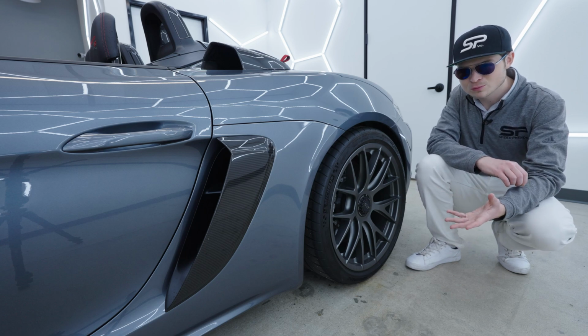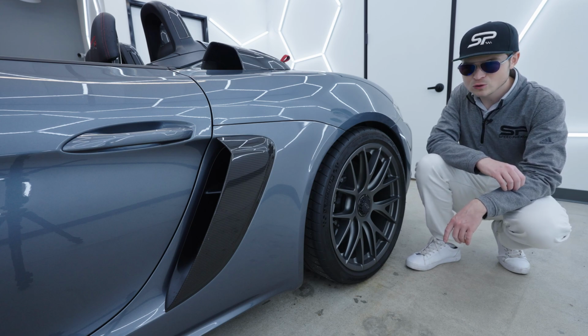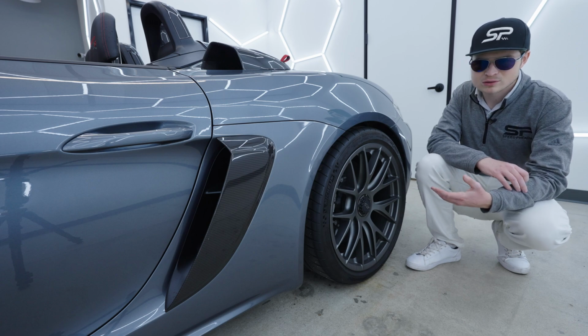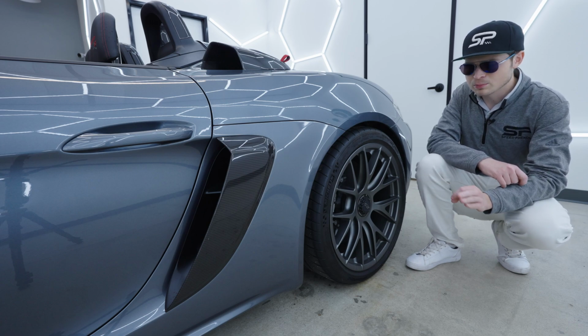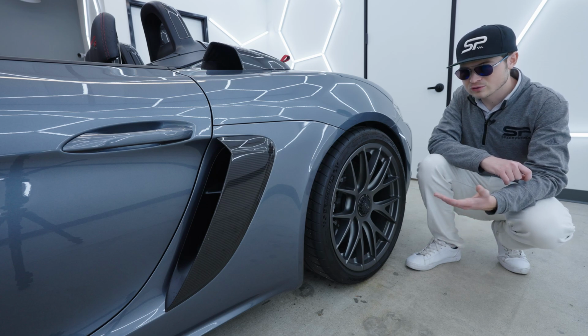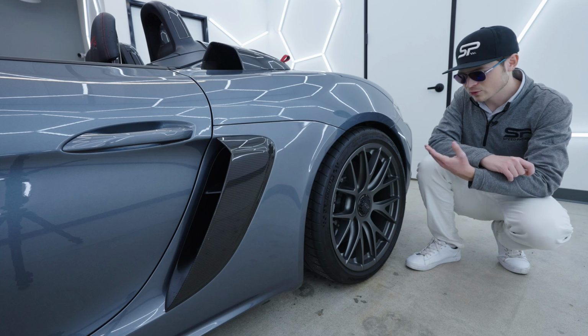You can get super sticky tires with this vehicle. This one is running Michelin Pilot Sport Cup 2s, which are going to be a good street tire, but also mainly focused to give you as much grip as possible. It's a summer performance tire. They're pretty wide, actually, for seeing how small this car is. It's 295 wide for the rears.